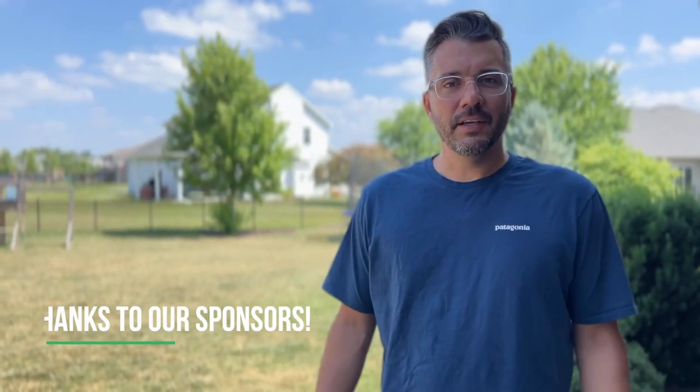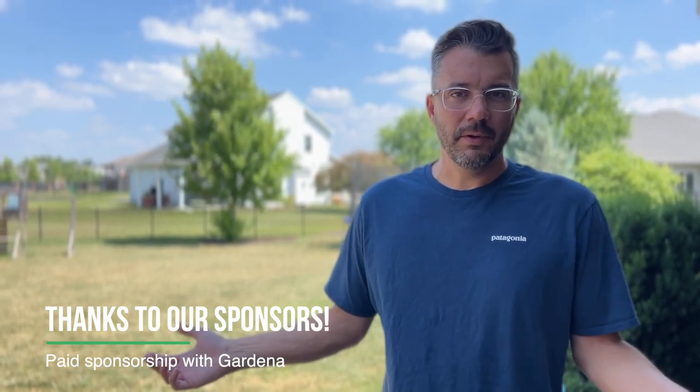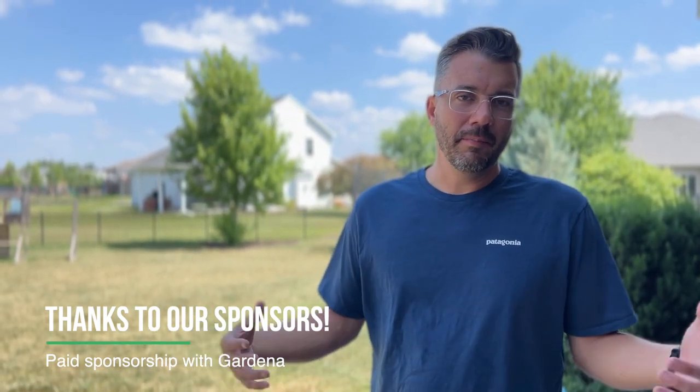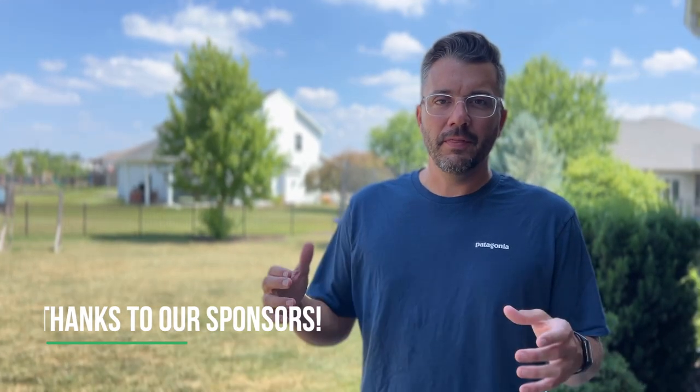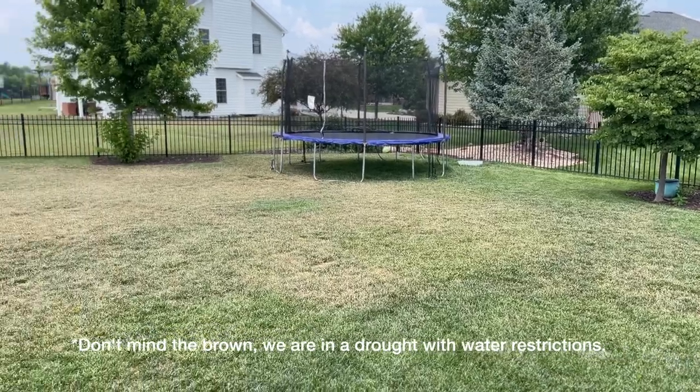Sometimes people ask us how we take care of our house while doing all the adventures that we do. We really try to automate as much as possible. One thing that did catch our attention was this Gardena mower. They sent that to us and we installed it. It was super easy to install. It took less than an hour. Our backyard is pretty big and it's able to take care of that.